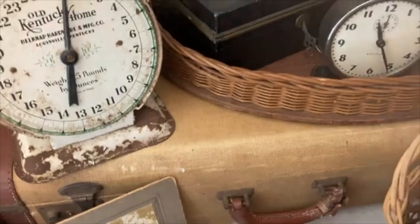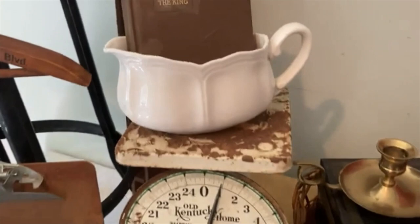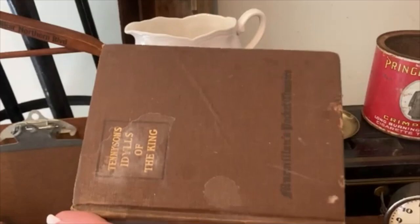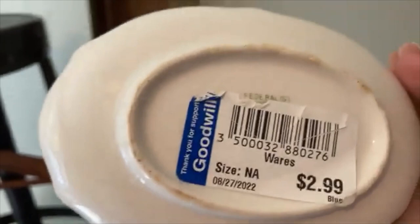And I found the suitcase at an antique store. I found another old Kentucky home scale yesterday at Angel's. And then I thought this little sweet book, I found it at the thrift store. It's like a little pocket size. And then I found this Ironstone. It was $2.99. It's the Federalist. I just thought it was sweet with a little book in there.